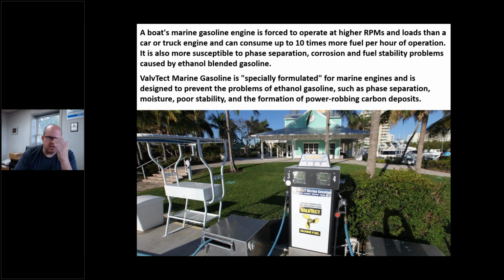Okay, so it is an additive package, but I think it's really good for corrosion and some other stuff. Again, this is not a commercial. I'm not paid by Valve Tech.